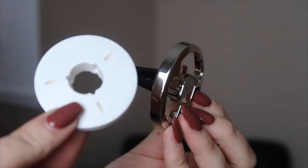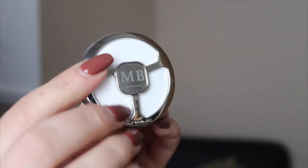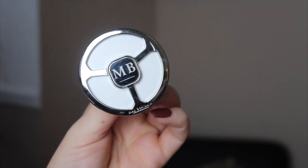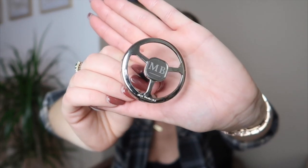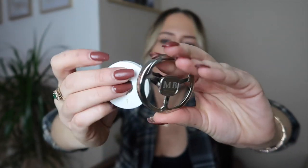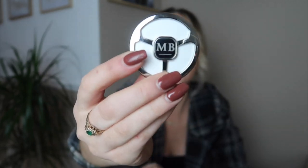So on Amazon you can get the air fresheners themselves separate, but you need to buy the holder for it here. This is what it looks like without. So I'm going to do the classic YouTube focus thing. So this is what it's like without the air freshener, and it just clips into your air vent as well, and then you pop the air freshener in like this, click it in place, and you have a little car wheel.